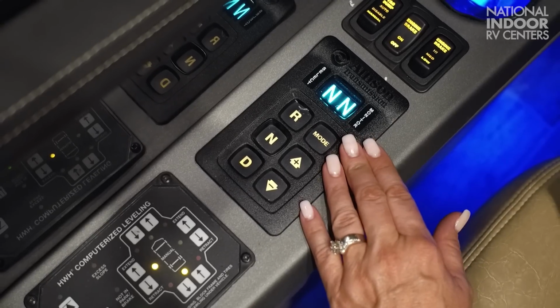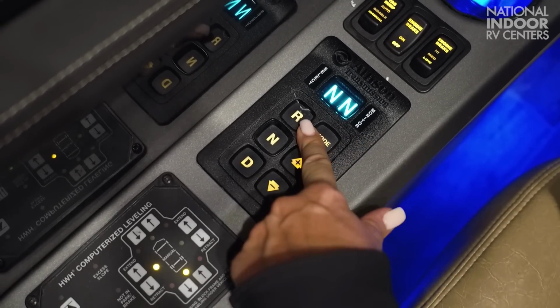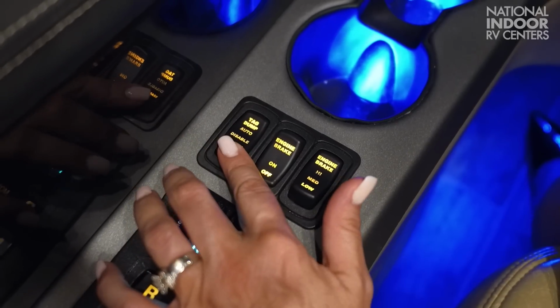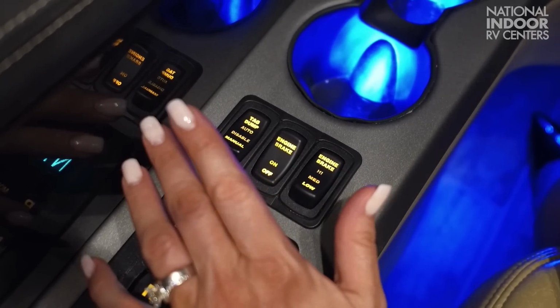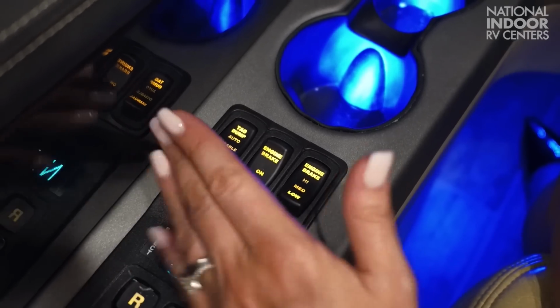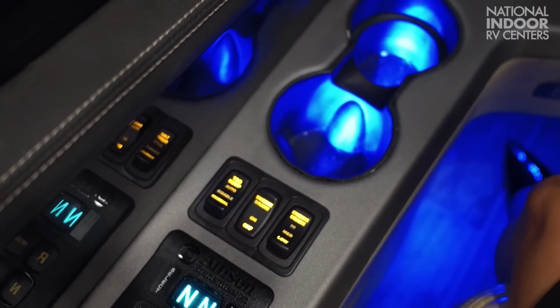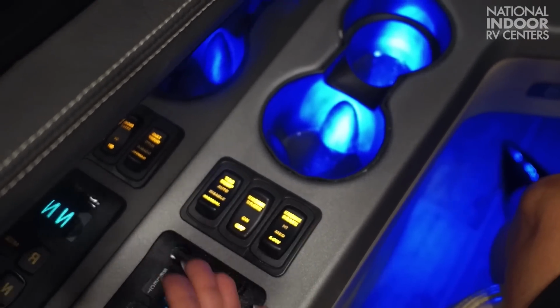Here's the Allison transmission. So you've got R for reverse, N for neutral, D for drive. Here's our tag dump. Now, with the passive steer tag axle, you really don't need to use this. This is going to be on auto all the time, because you're not going to have to do that when you make a sharp turn. It's going to do that automatically for you.